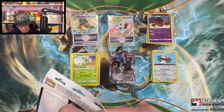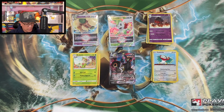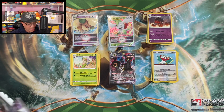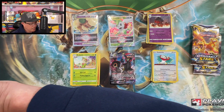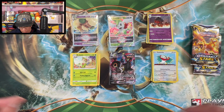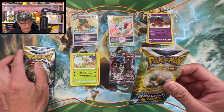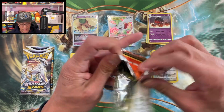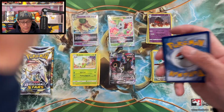Okay, here we go. Last 3-pack blister here. To end this video, let's go. Alright, here are the packs. Not gonna show the coin anymore. I did want to show you the code card from the last one. And let's go. Oh, one of each. Let's get that alternate art. The almighty Charizard. Let's go. Here we go. There is the code card.